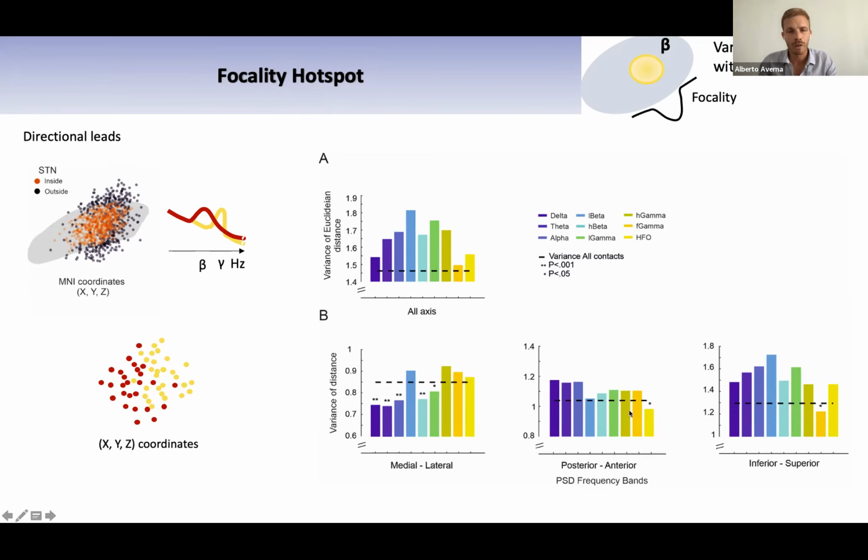And going more in detail, we found frequency bands from delta to low gamma being more focal in the medial lateral axis, with the exception, again, of low beta, while fast gamma and HFO were more focal in the posterior anterior axis and in the inferior superior one, respectively.